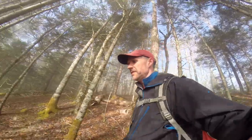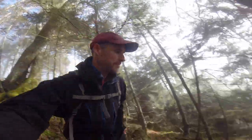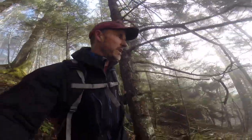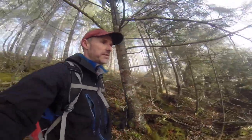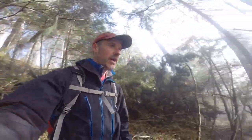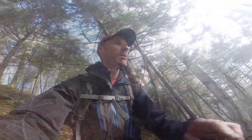So now the bushwhack begins. This little section to get into the small ravine can be steep in some places. So, if there's an option, just go around. If you're sure-footed, just pick the line that you want. I would rate this as moderate to difficult, depending on your skill level. The last part where I'll climb to the castle is definitely extreme.